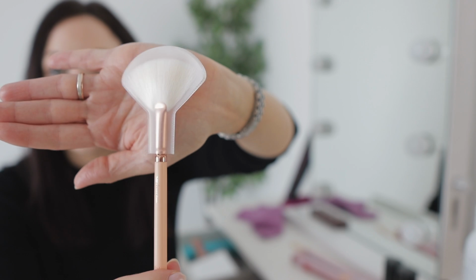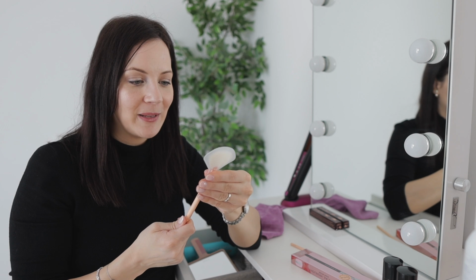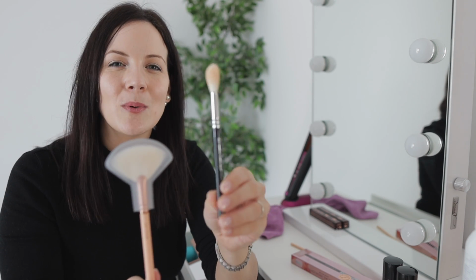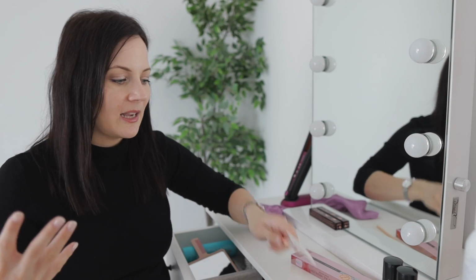This one is a fan brush that I'm not really a fan of fan brushes, but at the same time, I just don't want to declutter it because I think it might still be useful. Maybe I can do a comparison with my other highlighter brush, because sometimes I feel this one is not picking up the product the same way as this one is. I'm gonna see, maybe I'm gonna put it in my collection back today so I can use it up a little bit more and see how I feel about it.